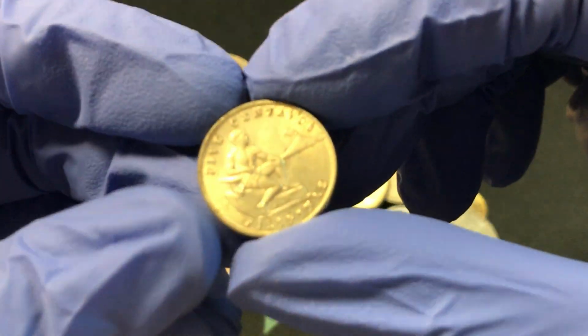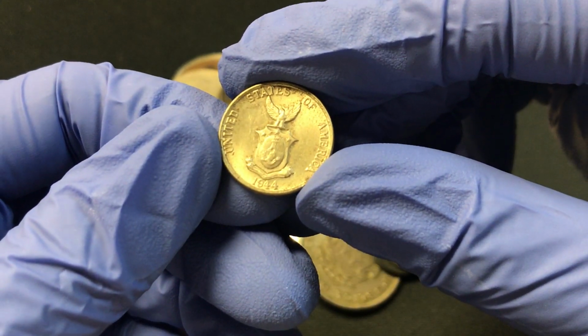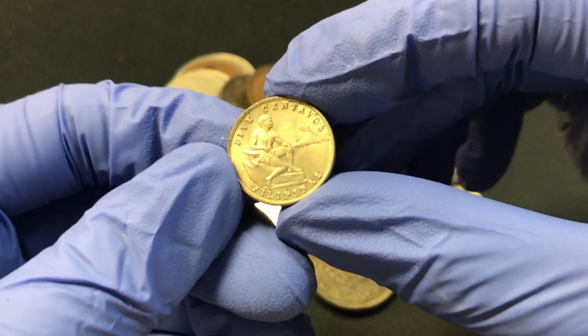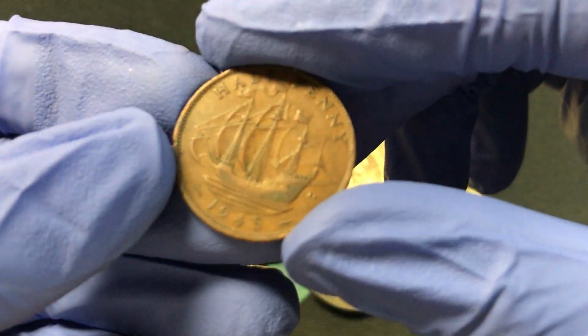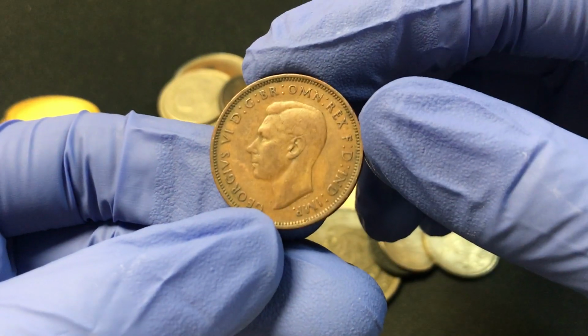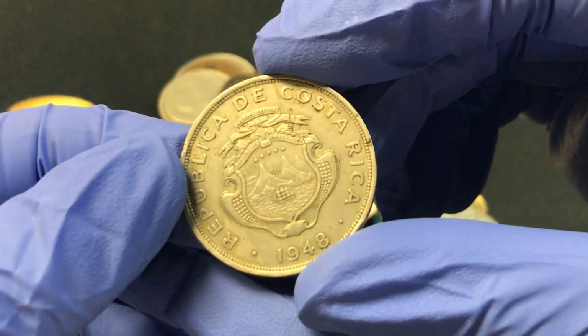Next up, we've got this coin, which feels pretty thick, and it's a Filipino one. United States of America, 1944, 5 centavos, and the condition is actually really nice on it. It's got a nice uncirculated shine to it. So that's a really cool pickup there. And then moving forward, we've got this 1945 halfpenny from Great Britain. So we've gotten a lot of older ones, World War II, historical ones. We'll see if that continues.